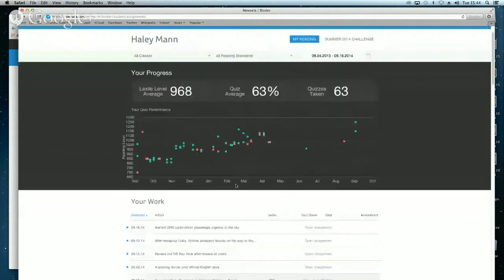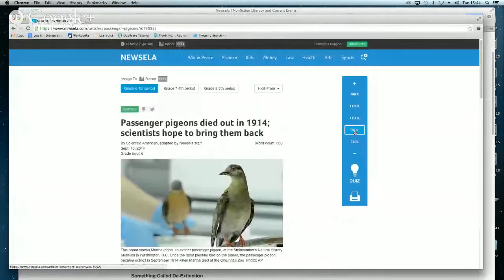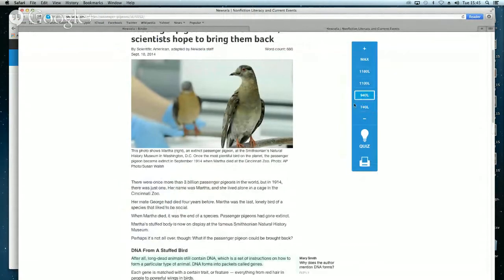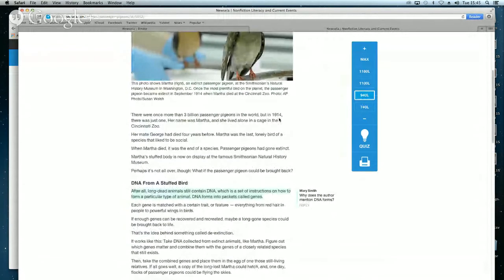So this is the student's view, and then they'll be able to enter into the article, and you're going to notice that I had annotated at the 940L level. So this is going to be something that you want to pay attention to when you assign articles. You want to be cognizant of the fact that your students are going to be ranging in levels. So you want to annotate various ones. So at the 940 level, our student here is going to be able to see the different annotations I made. So different annotations should be made for the different articles that you're going to be assigning.